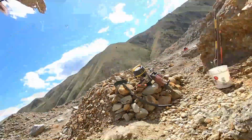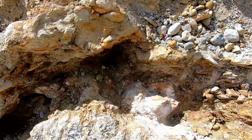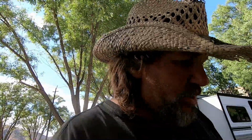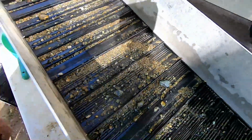So I got that pocket all cleaned out. And we got about 2 1/4 5-gallon pails in the truck. So we're gonna go run that through the wash plant and see how we did. All right, so I've run the 2.5 buckets through the Gold Hog Raptor, and then I ran the concentrates through the multi-sluice. Not seeing any visible gold. But we'll get this stuff in a pan and we'll see what we get.